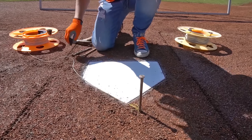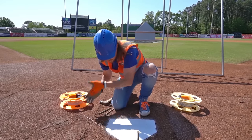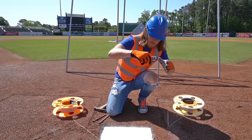Just like that, check it out. So that's our third base line. Easy, there we go. And now, let's do our first base foul line. Get this string ready to go.